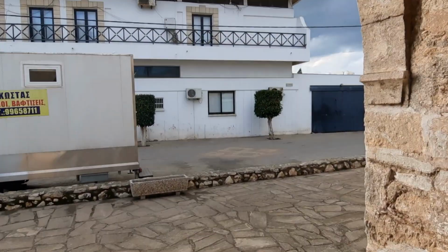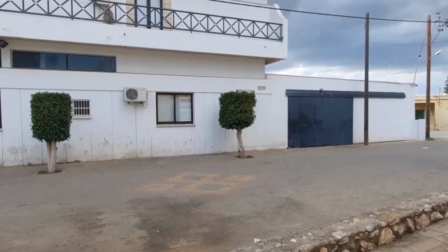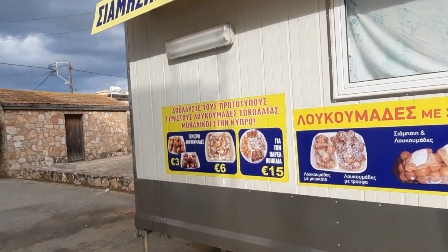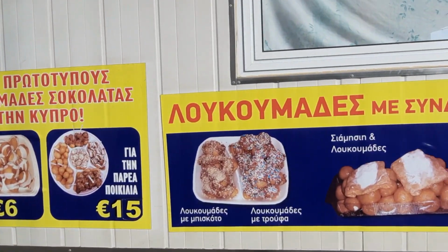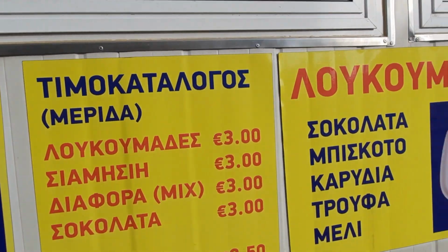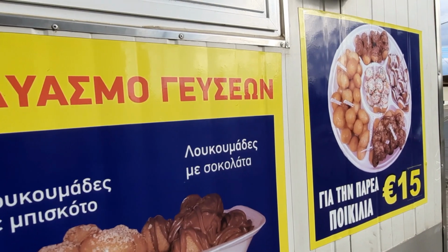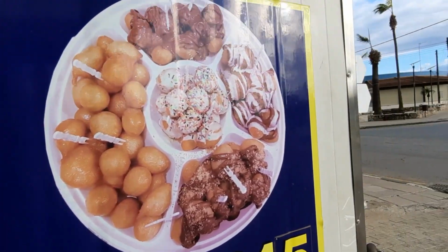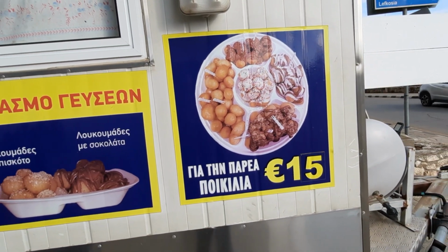Right. So I'm going to go around. There's quite a lot of traffic today considering there's a lockdown. Okay, so there's a mobile canteen here. It's not here all the time, and it's selling the traditional loukoumades. That's right, the honey balls. You can buy a whole plate there for €15.